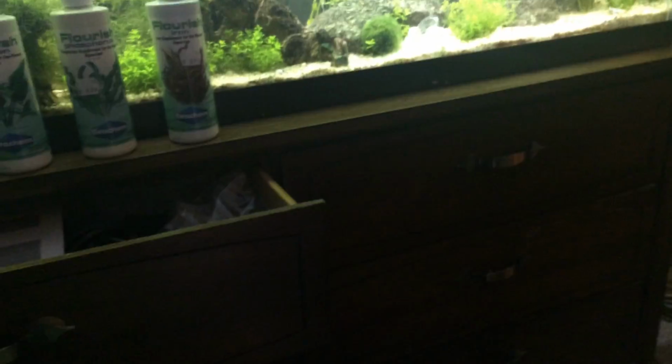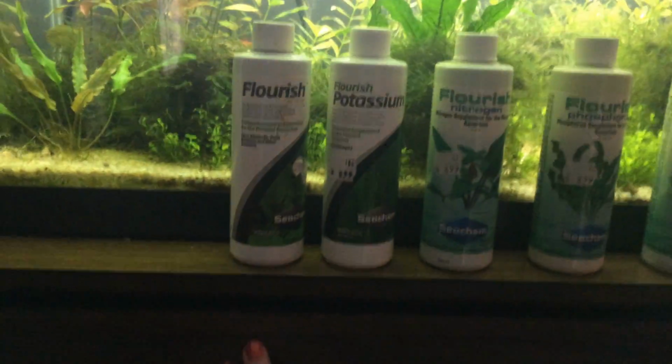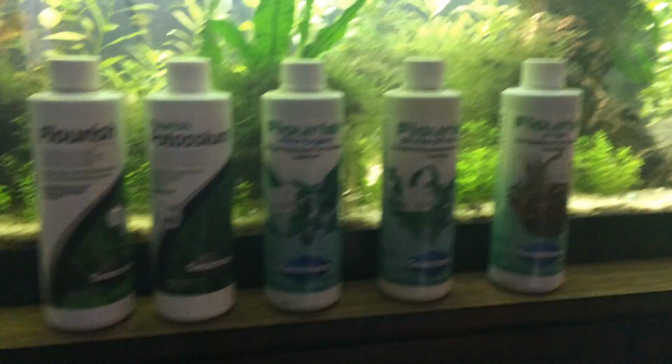By the way, if you ever get a chance to use an old dresser or a bureau as your aquarium stand, it really is pretty awesome. Get all kinds of drawers.